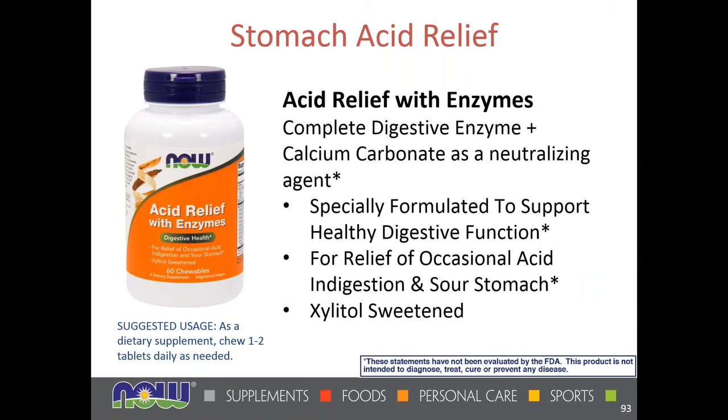And we also have acid relief with enzymes. So this is a complete digestive enzyme, but also contains calcium carbonate as a neutralizing agent. Quite often, 45 minutes or so after a meal, a person may start to develop a little heartburn. Well, they might grab a calcium carbonate-based product like Tums. But calcium carbonate does neutralize acid in the stomach, but this product goes beyond that. It actually helps provide enzymes to aid the digestion of the food, which is a unique advantage to this.